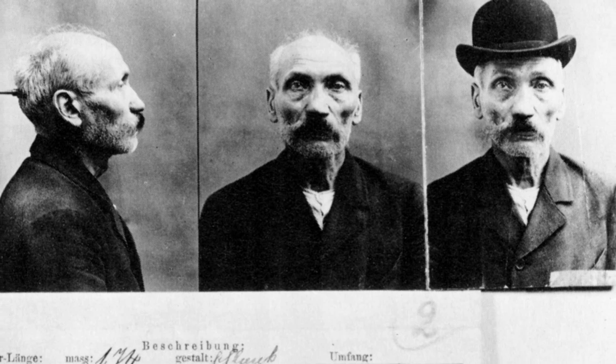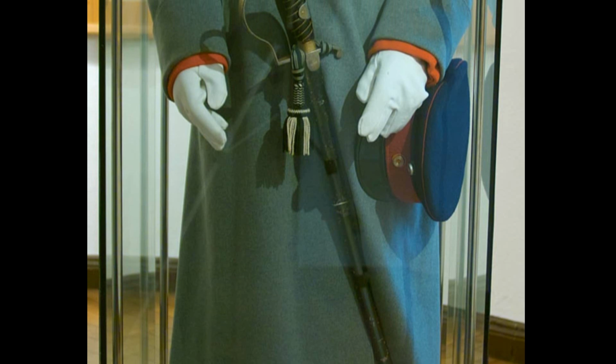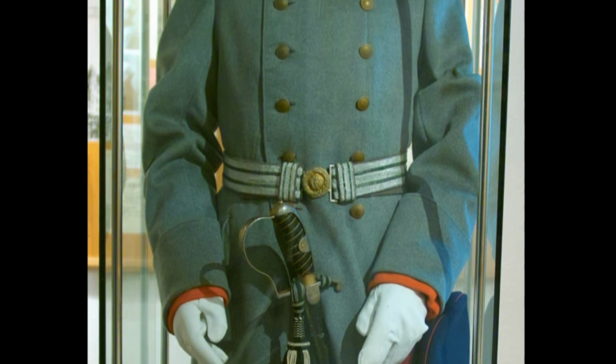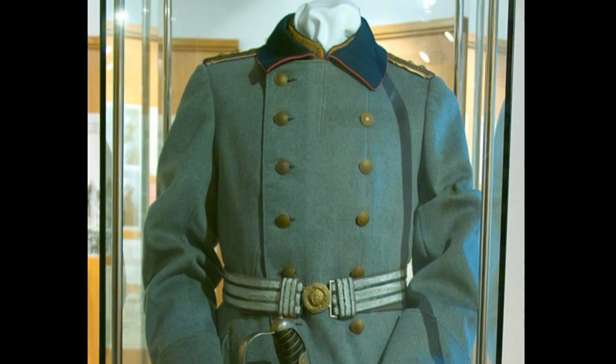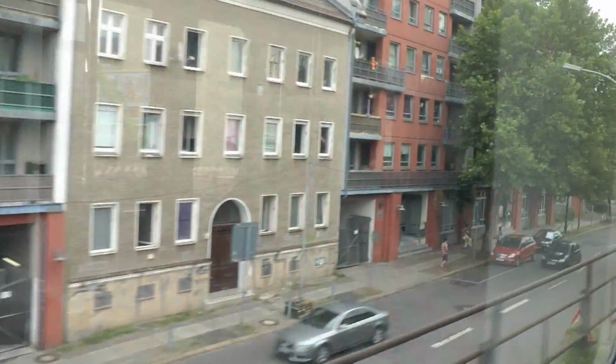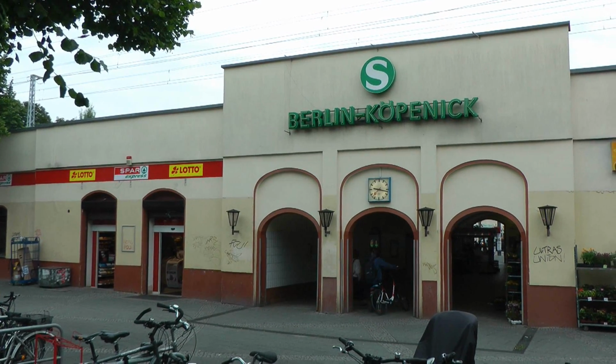He had attempted to turn his back on a life of petty crime, but his previous convictions meant he couldn't get permission to live anywhere or a passport so he could leave. So, he bought himself an army captain's uniform, found some off-duty soldiers, and ordered them to accompany him. Claiming he was unable to requisition a car, he made them come with him on the train to Köpenick, at the time a town outside of Berlin.